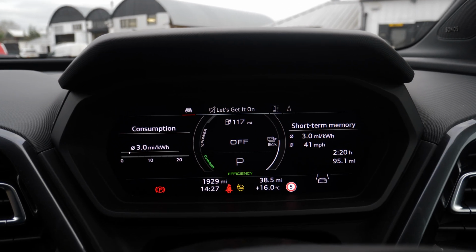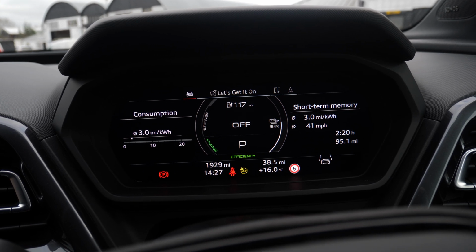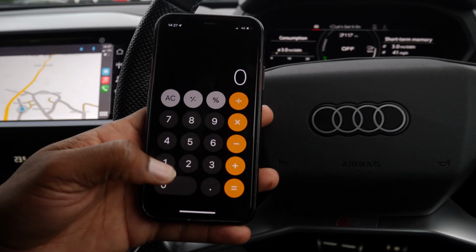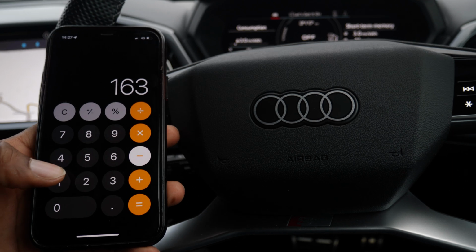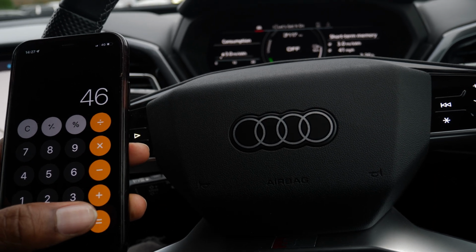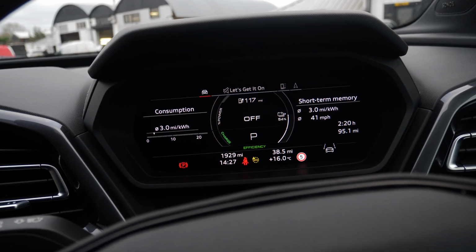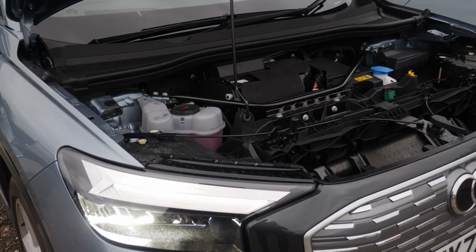Okay, so we've made it to Swift Performance, and as you can see here, we've covered 38.5 miles and we've gone down to 117. And if you remember, we started off with 163. So if we take away 117, according to this, we've covered 46. So we're 8 out, and that's not too bad, bearing in mind I did do a couple of full throttle overtakes, as you do.